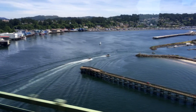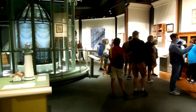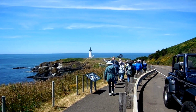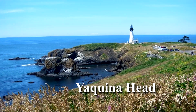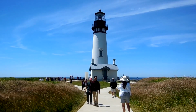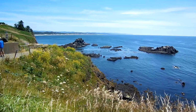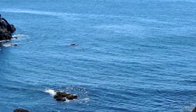This relaxing day continued at the Yaquina Head Lighthouse. Built in 1873, it is the tallest lighthouse in Oregon. With its Fresnel lens, its light can be seen by vessels over 20 miles away. And on many days, whales can be seen below.